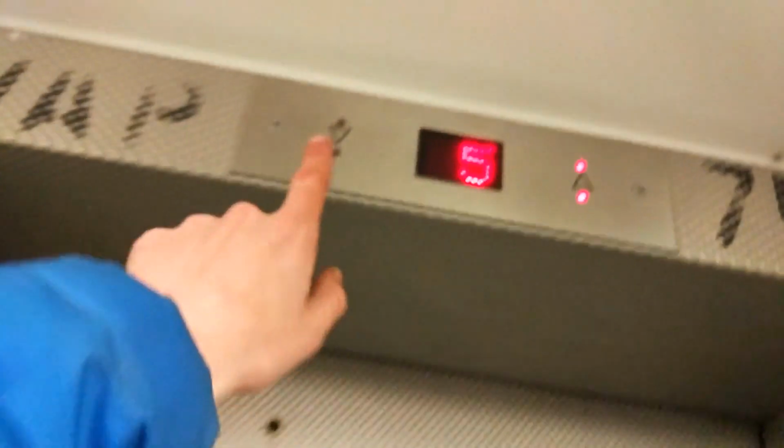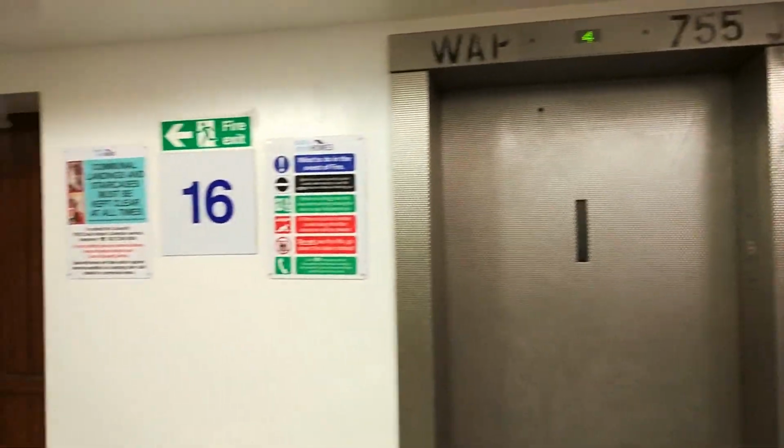Take a look out into Tower Hamlets. Nice indicator. One lift just does odd floors, that does even floors, but both lifts stop at the top floor, floor 16, which is actually the second to top floor, floor 17 being the top floor. But like quite a few of these towers, the lifts do not serve the top floor.